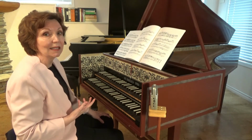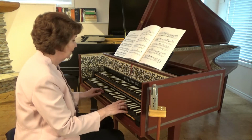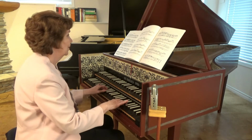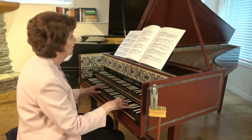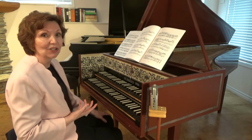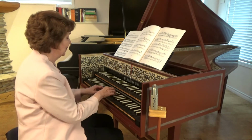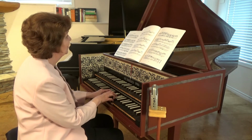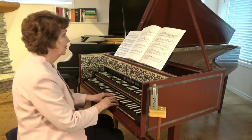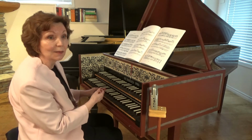The second section begins in a major key, brightening the mood of the piece. In contrast to the falling chromatic scale in the first section, Couperin builds this second part on a rising chromatic scale. And a few bars later, he does it more.